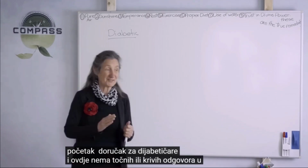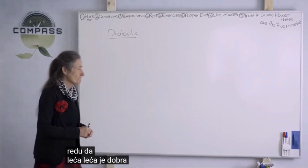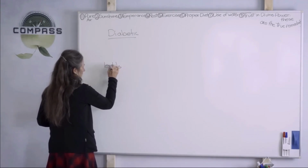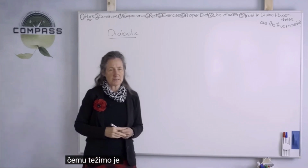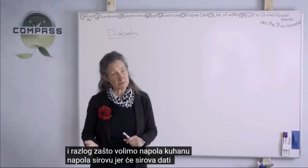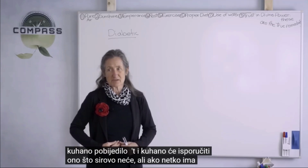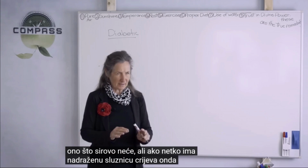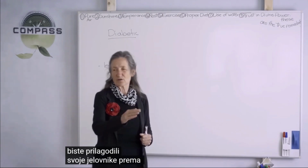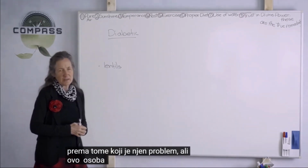And there's no right or wrong answers here, okay? Lentils. Lentils is a good one. So we might put lentils here. What we aim for is half cooked, half raw. And the reason why we like half cooked, half raw, is because raw will deliver what cooked won't, and cooked will deliver what raw won't. But if someone's got an irritated lining of the gut, then maybe not raw. So you can see how you would adjust your menus according to the person and according to what their problem was. But this person does not have any gut problems.